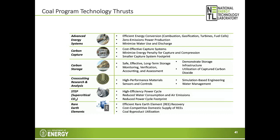Our cross-cutting research program is developing the new materials and sensors and controls that will be required for the extreme operating environments that are associated with most of our advanced fossil energy conversion systems. Typically, to make these things more efficient, we're operating at higher pressures and higher temperatures. This requires new materials, new sensors.